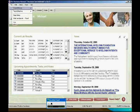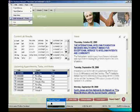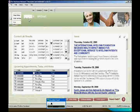And under File, again, you use the export function to create a backup file. You can either import from a text file that you've put together to import all the results from something like Excel, or from a backup file that's been previously created. And you can also get to the Print Lab results function from that menu.